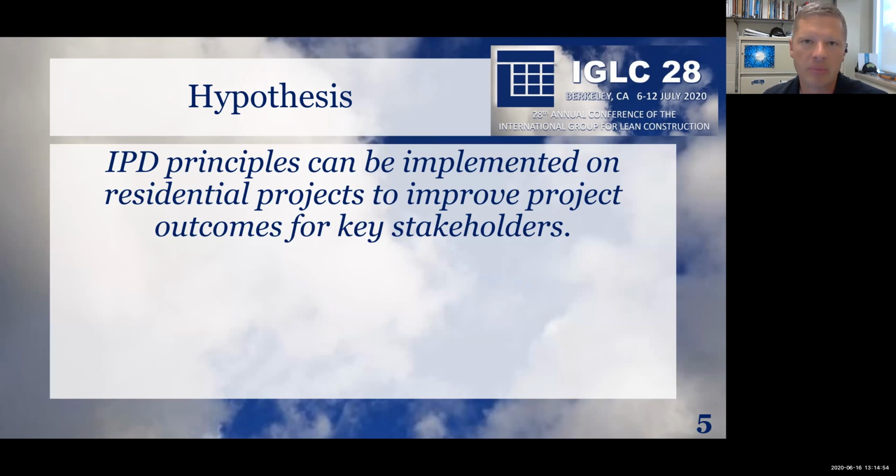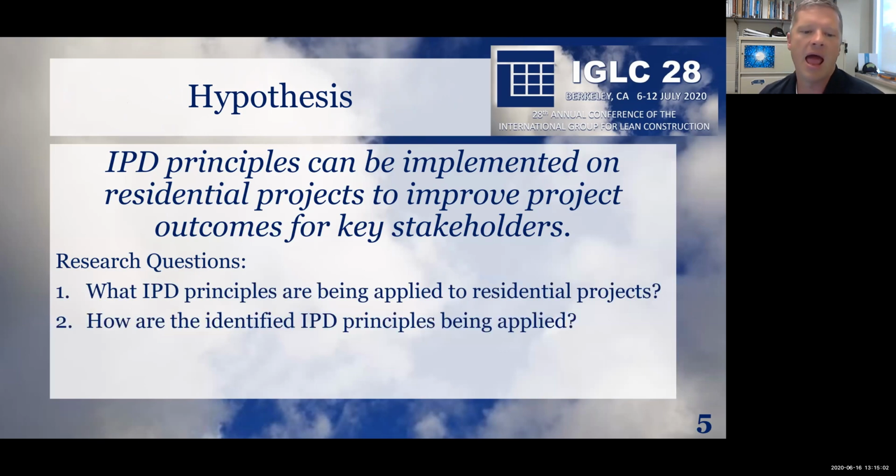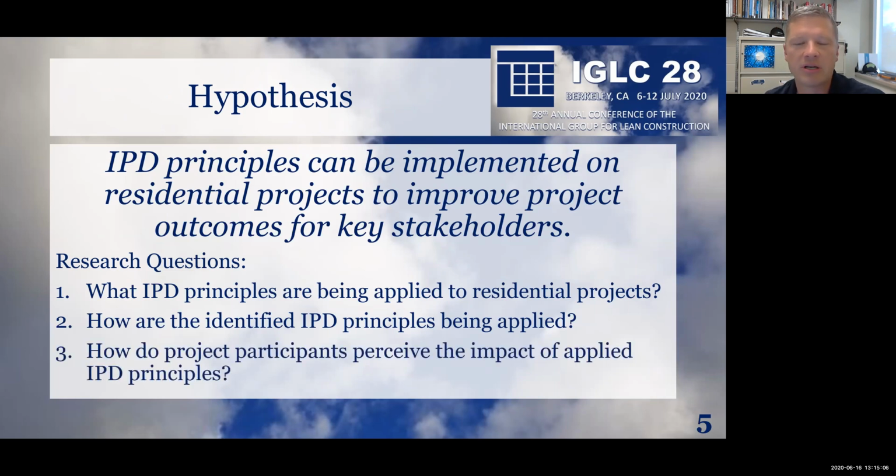This was broken down by our researcher into a few research questions as follows: what IPD principles are being applied to residential projects? How are the identified IPD principles being applied? And how do project participants perceive the impact of those applied principles?